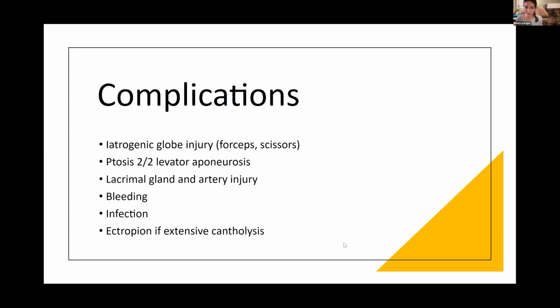Possible complications of doing this procedure are iatrogenic globe injury, ptosis secondary to the levator aponeurosis being injured. You can injure the lacrimal gland or artery, bleeding, infection, and ectropion if there's extensive canthelysis, so if they cut it too much.